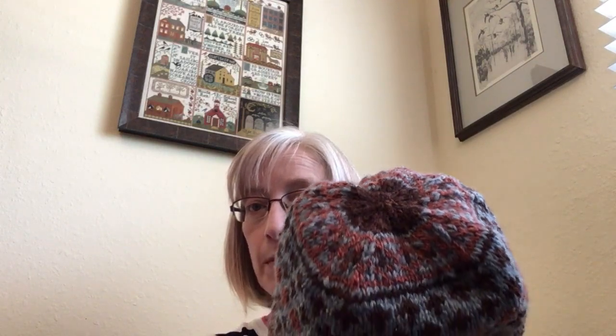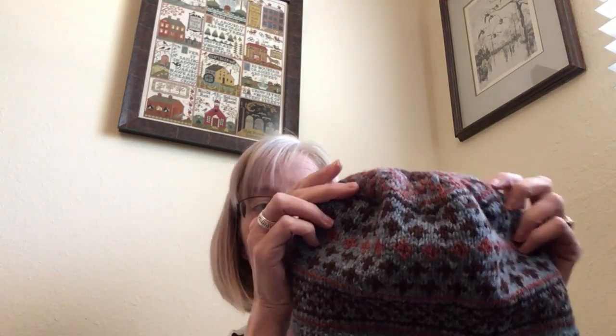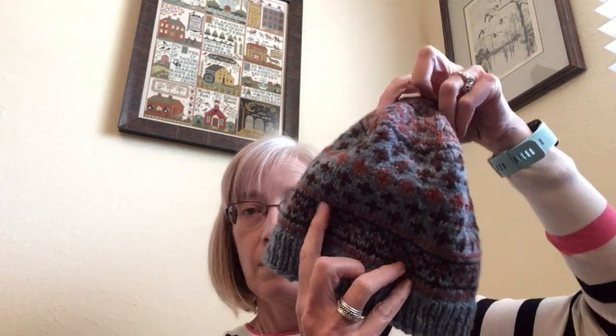I finished all of this blue because I had knit a hat previously, I think two podcasts ago, using half of the skein. So I used all but the last few yards of it for this, but I still have both of the contrast colors, so I may make something else with them. But there's another hat finished. There's the color work on the top. Another hopefully relatively unisex color palette to go in my gifting box.